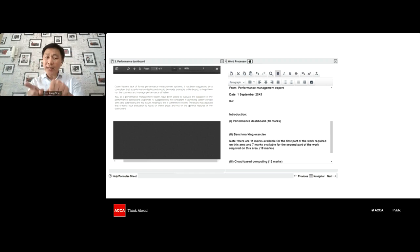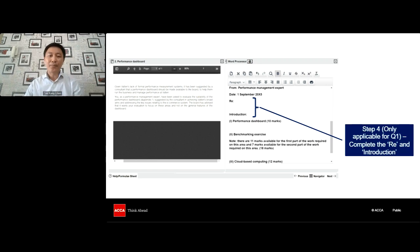Next, if you take a look at the left-hand side of the screen now, I am showing you when I turn on the second exhibit. You may be aware second exhibit and onwards are likely to relate specifically to each and every requirement. You can look at the title of exhibit 2, performance dashboard. It matches with requirement 1. Do you notice that? So what are you supposed to do when you turn on to the second exhibit onwards? You are supposed to do the 4th step. Well, the 4th step is obviously applicable for question 1.